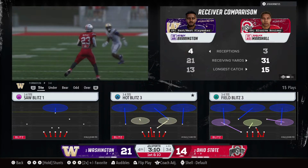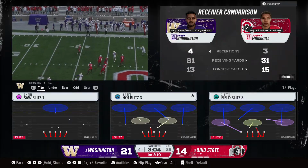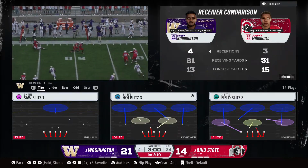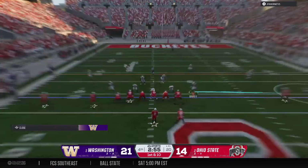Well, it's so easy to get caught up in the receivers, the quarterback, and your eyes get lost. You forget about the running back. Nice catch and a first down for this offense. The offense getting closer to a game-tying touchdown. It's 1st and 10.